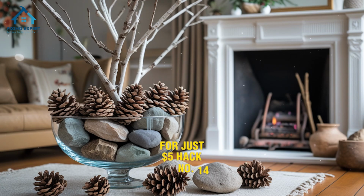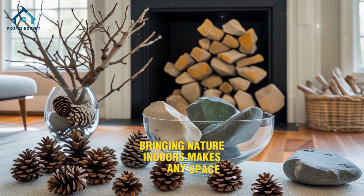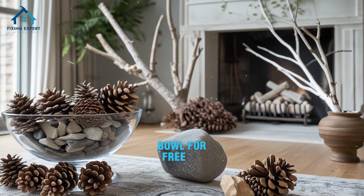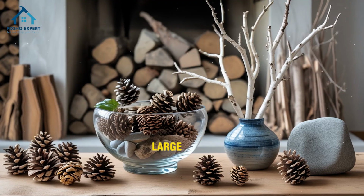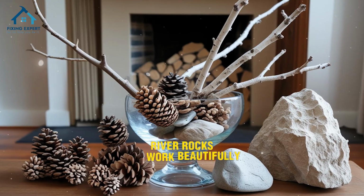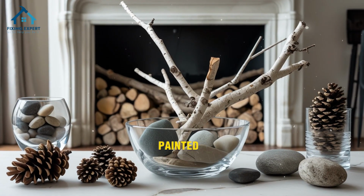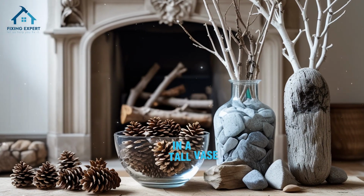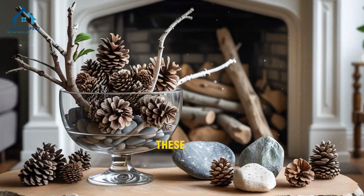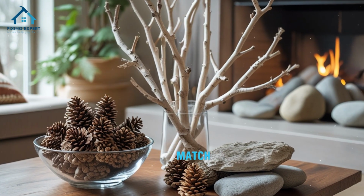Hack number 14. Outdoor elements inside. Bringing nature indoors makes any space feel fresh. Collect pine cones and place them in a glass bowl for free coffee table decor. Large branches can stand in a corner as sculptural art. River rocks work beautifully as bookends or vase fillers. I gathered fallen branches, painted them white, and put them in a tall vase in my empty fireplace. It looks amazing year-round. These natural elements add texture and warmth that mass-produced decor simply can't match.